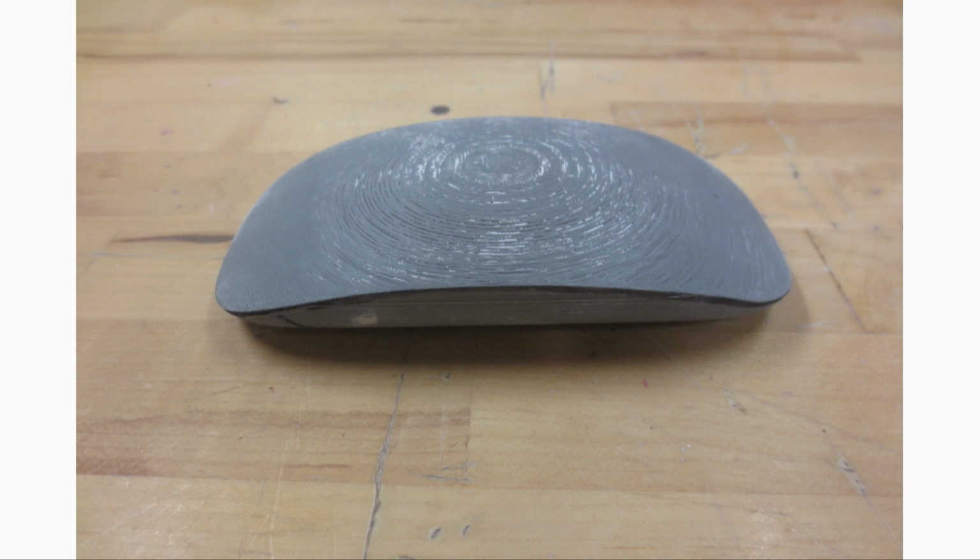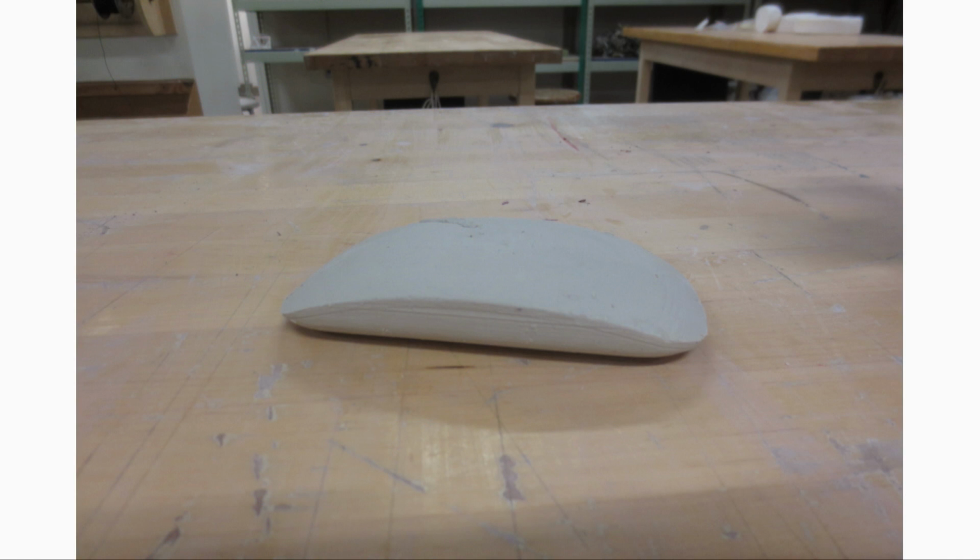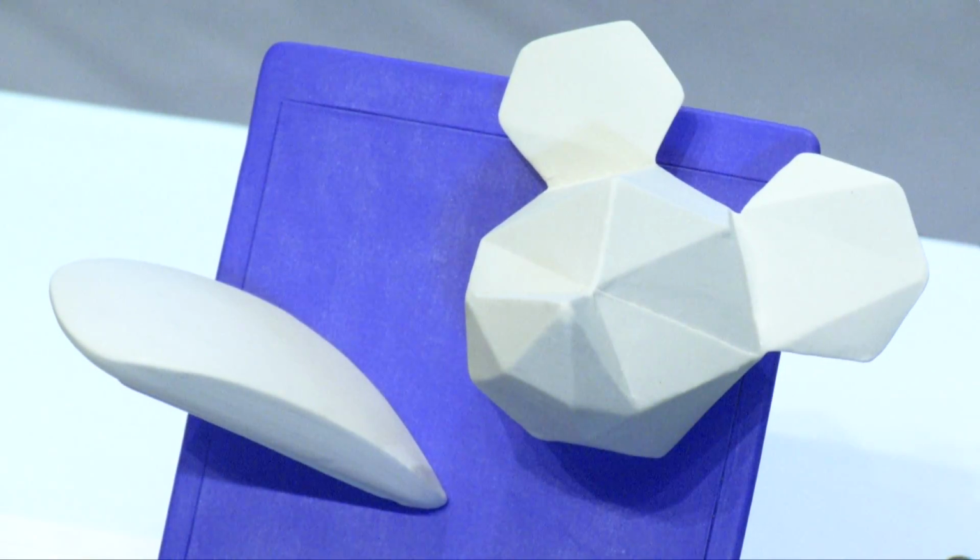The mouse over here is something new, because my school purchased a 3D printer. I printed the mouse using PLA, and then did traditional mold making from that. The result is here, which you will also see on that piece. So that's pretty much what I have for my process.